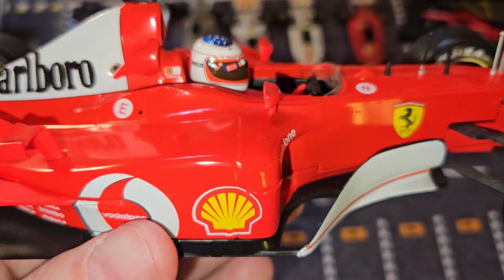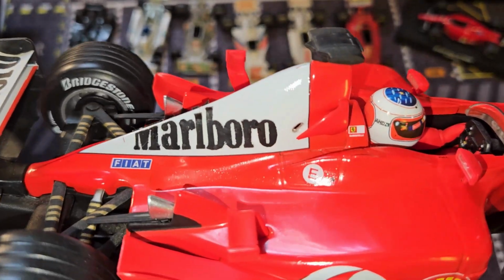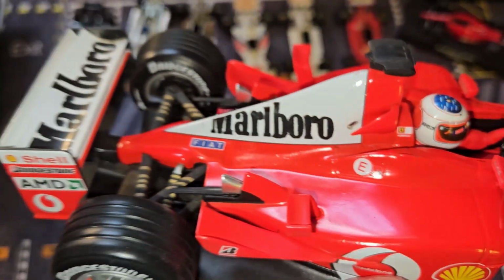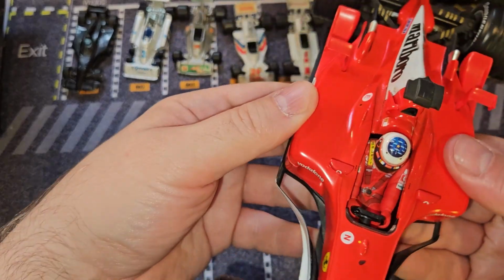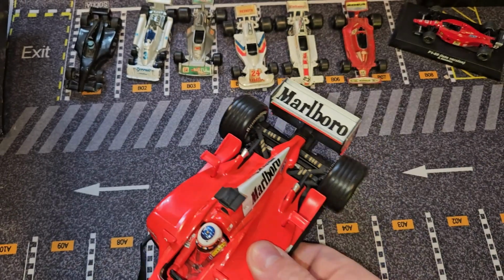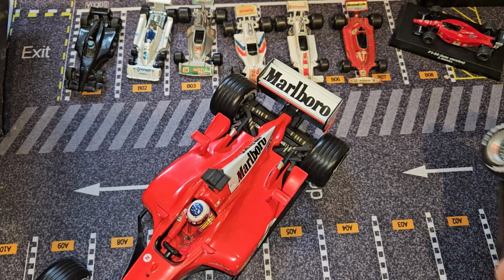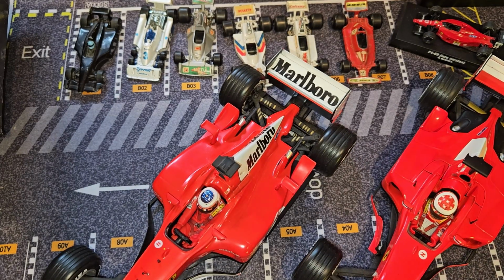But that's my rambling about modern diecast liveries. Here it is as it should be. Again, this is just a decent Hot Wheels model. I will put those two Ferraris together because I like Ferraris, even those Formula Ones.